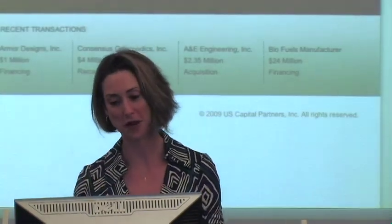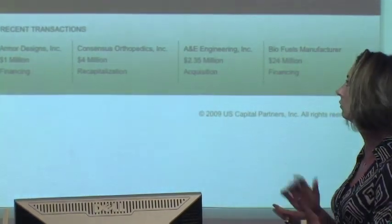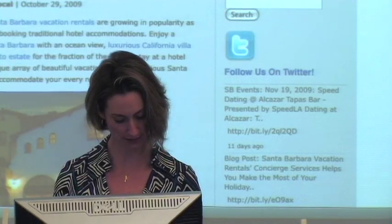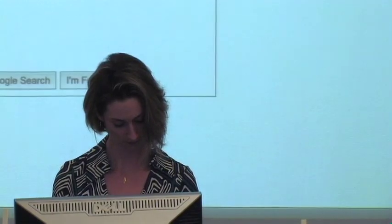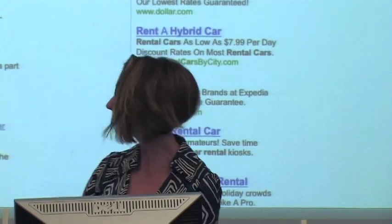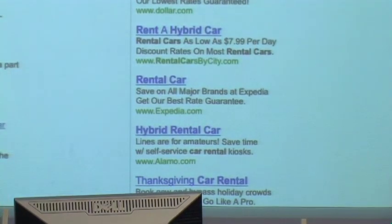I try to find as many random examples as I can. So this is a financial site, they do lending for small and mid-cap companies. This actually, the inspiration from that came from, so search for hybrid rental car. This site comes up, so I search for hybrid rental car, and it's rent a hybrid car.